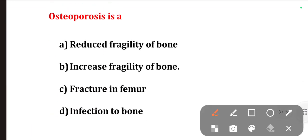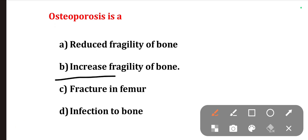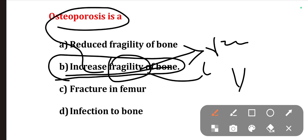The next one is, osteoporosis is a. Options are reduced fragility of bone, increased fragility of bone, fracture in the femur, or infection to the bone. The right option is increased fragility of bone. So the bone has a high level of fragility due to lack of calcium and vitamin D in the blood, and it leads to repeated fractures. So osteoporosis is nothing but increased fragility of the bone.